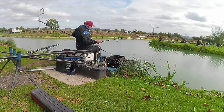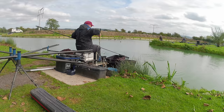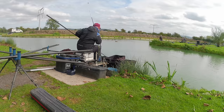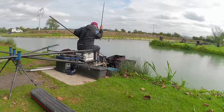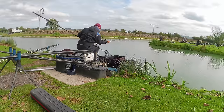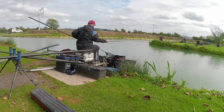Got a nice view of Bunter here. Bunter's one there, sat on the point on peg five, making a very good peg look very ordinary. But at least the ducks are keeping him company, aren't they? We do give each other a bit of stick. We have a bit of fun.